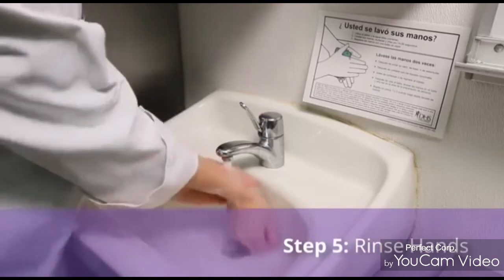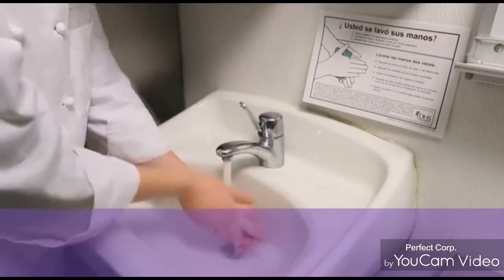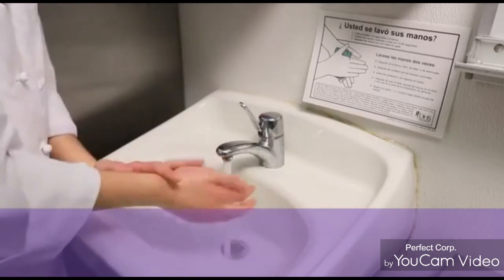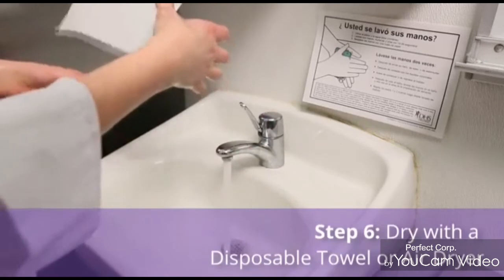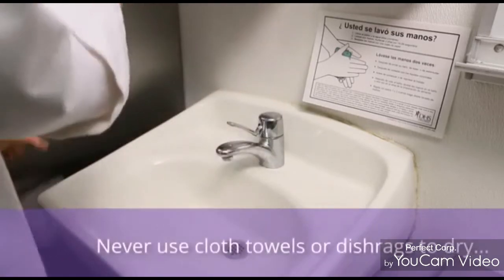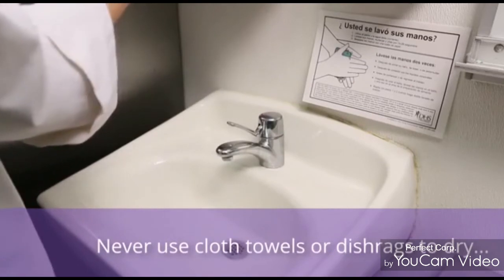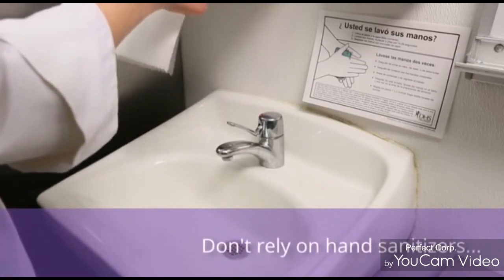Step 5. Rinse hands to send the soap suds and germs down the drain. Rinse for about 5 seconds to fully remove the soap. Step 6. After rinsing, dry hands and forearms with disposable paper towels or an air blower. Don't use cloth towels or dish rags, which can stay damp and recontaminate your hands.